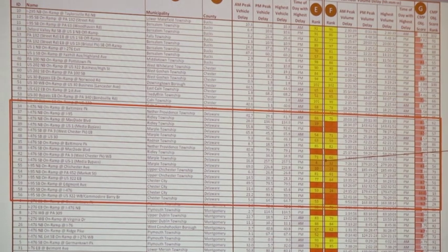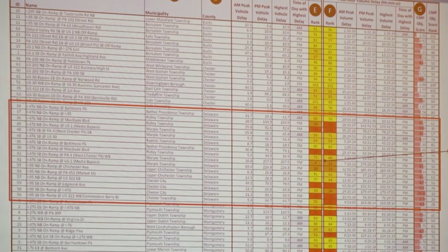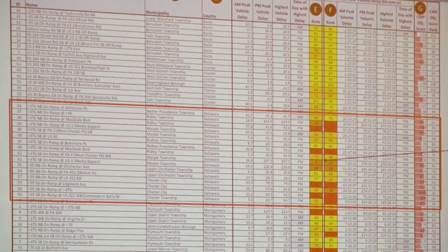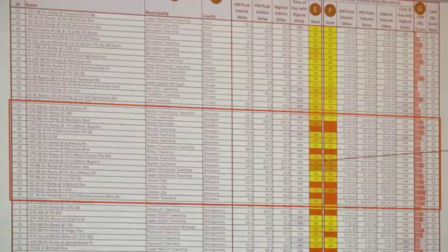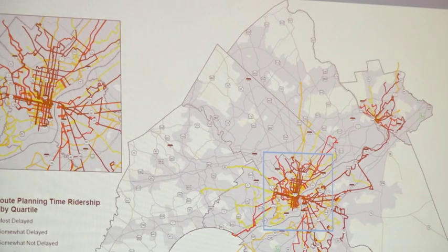Flex lanes, variable speed limits, dynamic lane assignment. I'm probably stealing some of the thunder from a couple other slides here. But that's one of these TSMO ITS strategies. And then I'm not going to go into the bus routes, but that's important too.